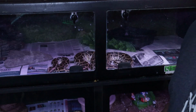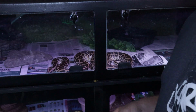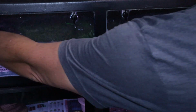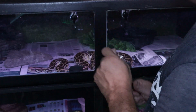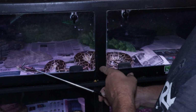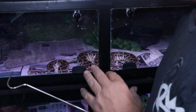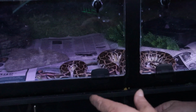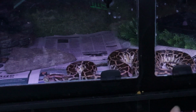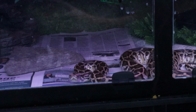So we should have a pretty good view of our girl Athena here. Again, she's in a motionless state. She could be sleeping. She could just be checking us out to see what's going on. There we go. Now you see, just as soon as she's seen me do that, now she's all perked up. She had a couple fairly decent tongue flicks there. Now this could really be construed as a food response. And it probably is, because she is a chow hound. She will not go about missing a meal.